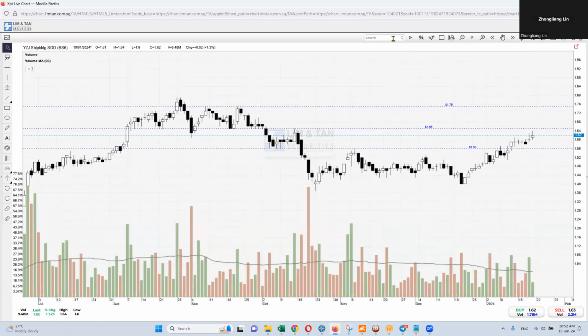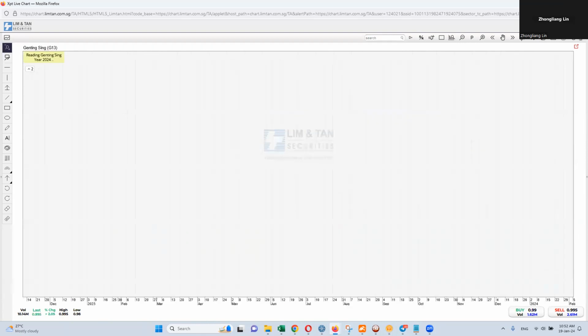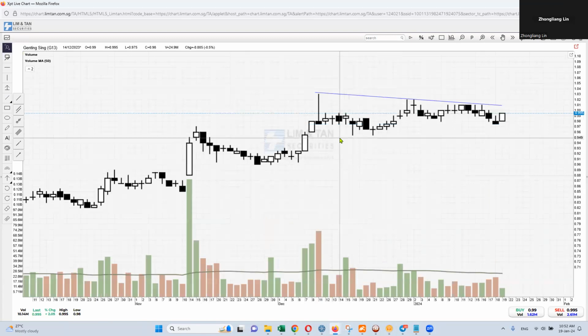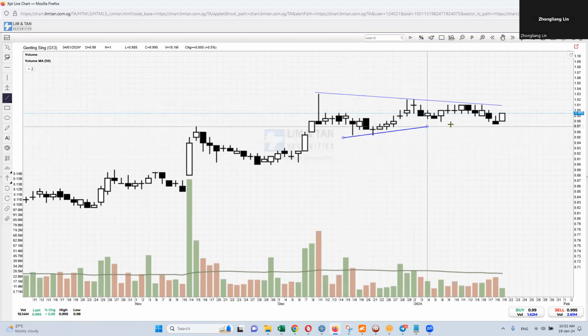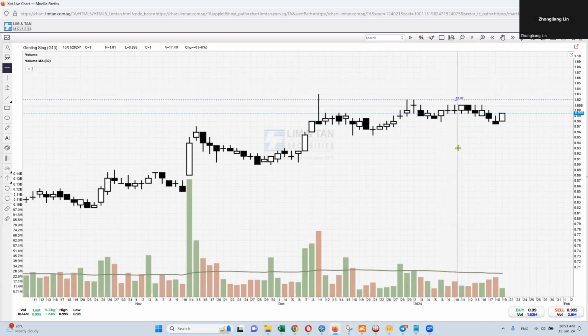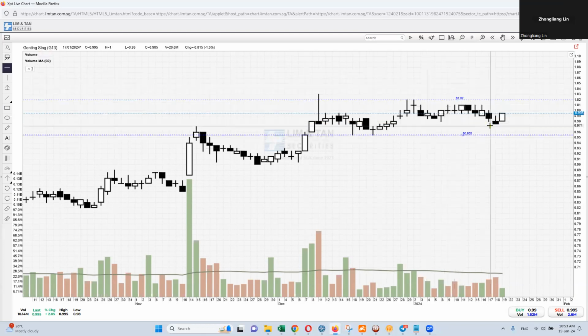Okay, Genting Singapore is having a symmetrical triangle. Apparently you see that there is a breakdown, but the volume is not high. So we don't take this as a successful breakdown. And if we remove that symmetrical triangle pattern, Genting is actually on a sideways consolidation.